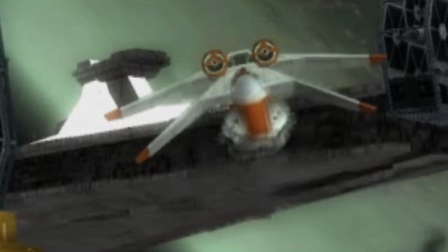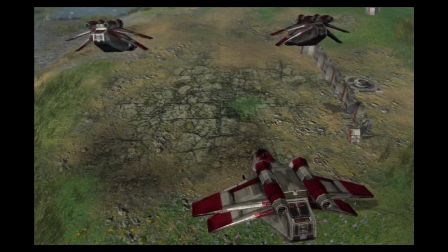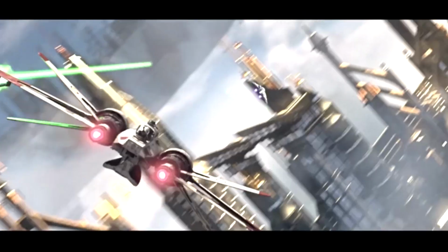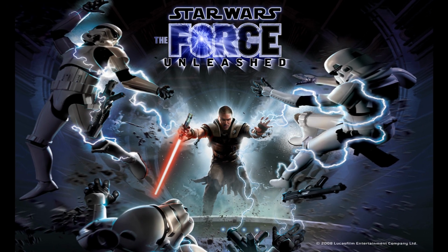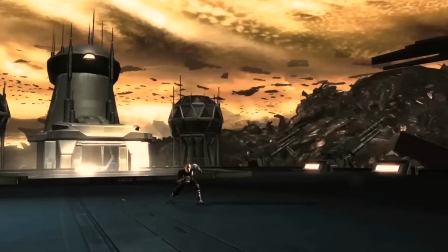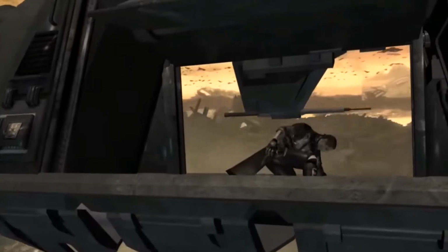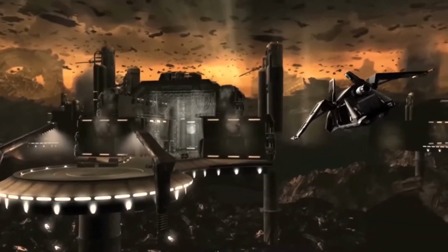It was designed to deploy troops from ships to the ground like the LAAT, but also to deploy troops from the ground to high-elevation installations and even orbiting spacecraft. It also had the distinction of looking a bit like the ARC-170 starfighter. Interestingly, like I mentioned, the MAAT was only in the PS2, PSP, and Wii versions of The Force Unleashed. In all other platforms of the game, such as PC, Mac, Xbox, PS3, and Nintendo Switch, the Empire uses the Imperial Dropship transport instead.